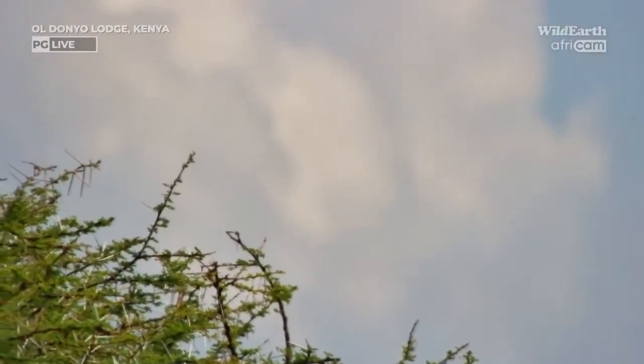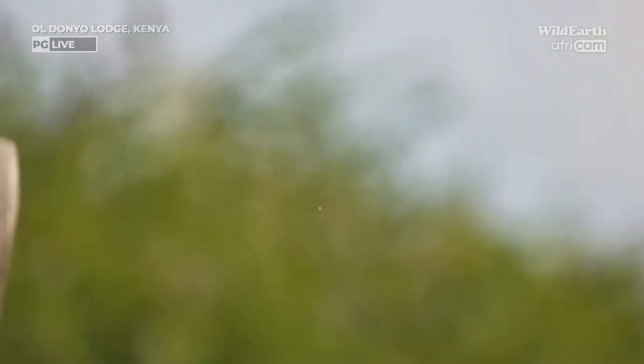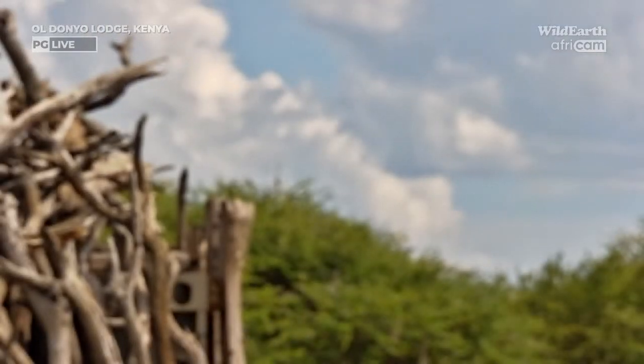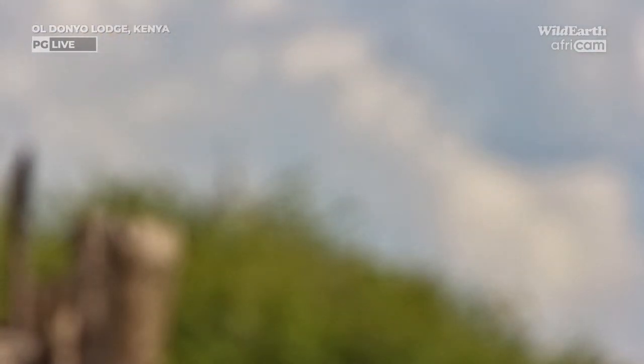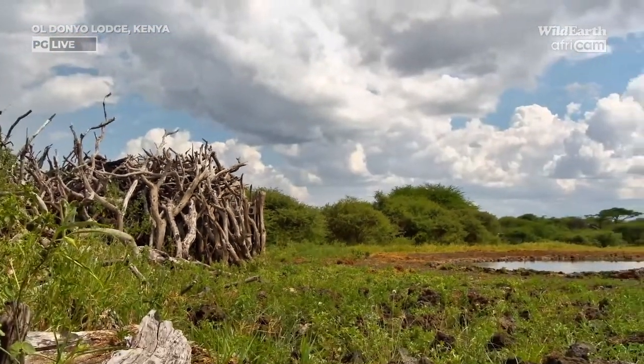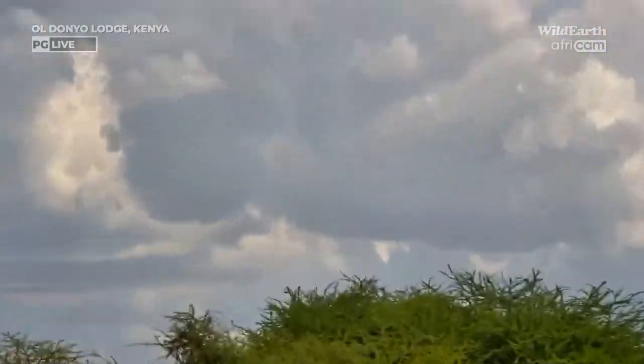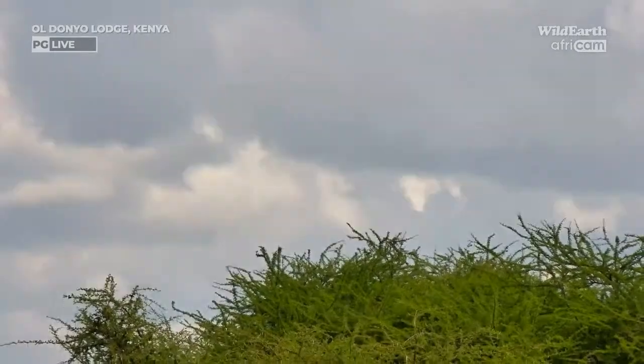And again, the water being provided artificially here at the waterhole at Old Donyo will draw in a multitude of exciting things. We've seen all sorts of interesting sightings, from some of the largest super tusker elephants in the world to tiny birds, agama lizards. Nice to take a look at some of the little things as well. It's not always all about the big stuff.